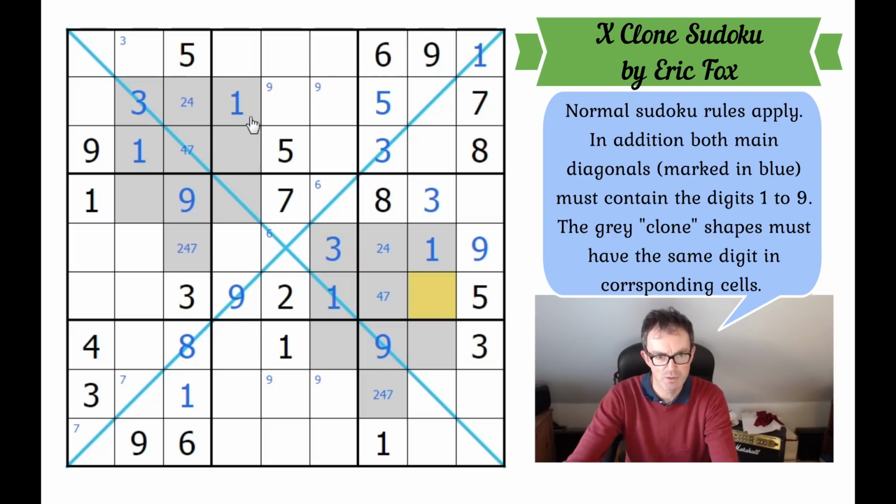We've got quite a lot of... In fact, have we done all the 3s? No, we haven't done all the 3s. We can pencil mark 3s down here, and we can pencil mark 3s at the top. Now let's just have another look at the clone. These two squares have got to be 2 and 4 now to complete the box.